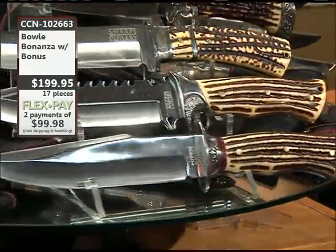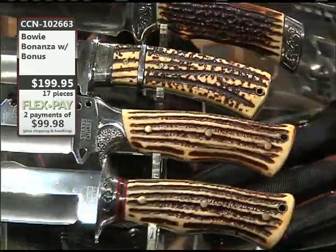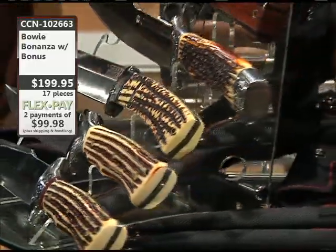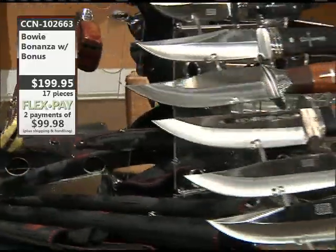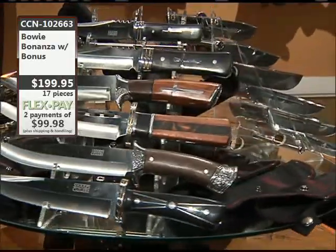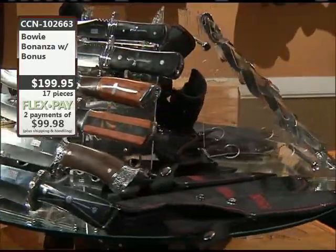I know it's around here. It's probably over here on the bonus table. Now look at all that steel. All that you're seeing right there is full tang construction, anywhere from 12 to probably 14 inches, something like that. And they all have a sheath.